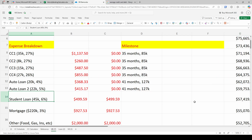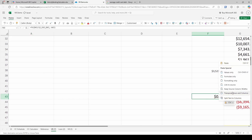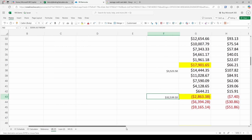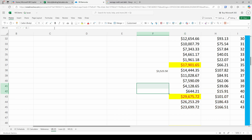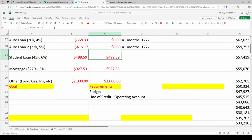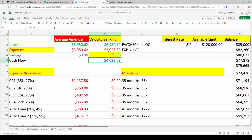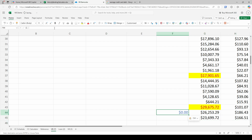And I want to do this. Move that 32 grand here. Control V. This is going to be plus 32539.1. And I'm going to do this. And then this is going to be 0. And so we get an extra $500 in our cash flow. And now our cash flow is about 4 grand a month.